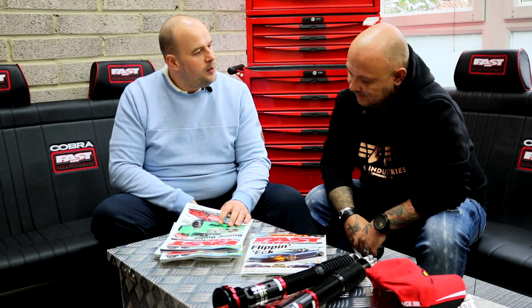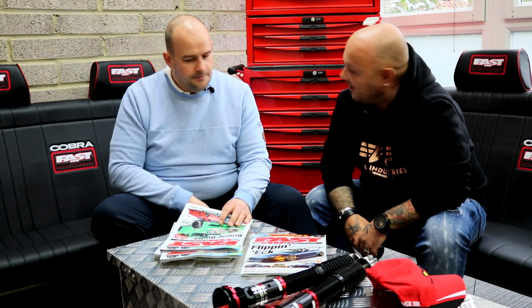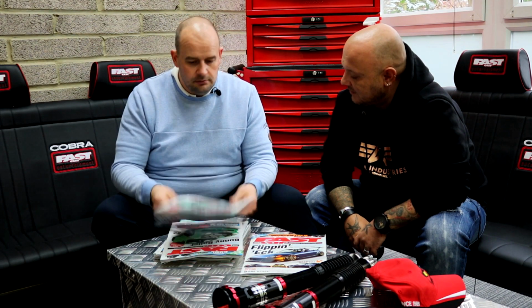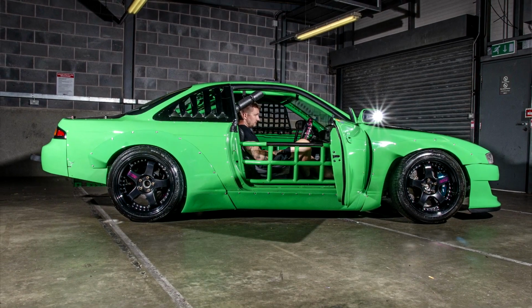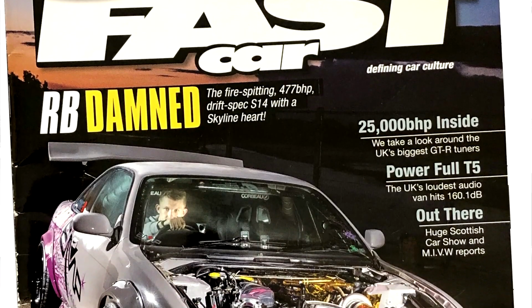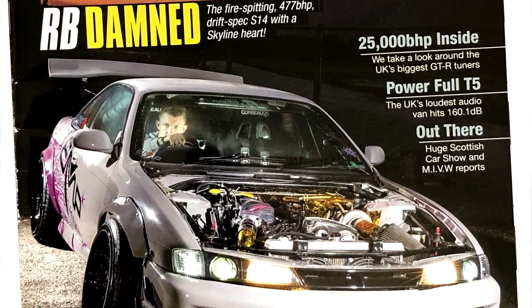So, feature car of the week. What have you got? Well, I think we'd concentrate on the cover car because it's always the best place to start. Boyd & Barlow's S14. Funnily enough, this car's actually been in the magazine before, about 4 or 5 years ago. I think you wrote the feature. I wrote the feature on that one. One of my favourite cars.